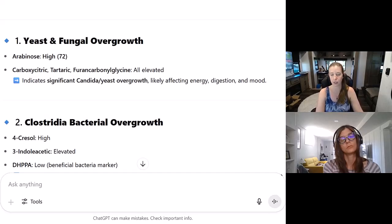Now, ChatGPT agrees that there are indications of significant candida and yeast overgrowth. Yes, I would agree. And in my opinion, for this first section, I can just tell by looking at it that this person has mold and they've got mold colonized within the gut that is also feeding yeast and fungal overgrowth issues.